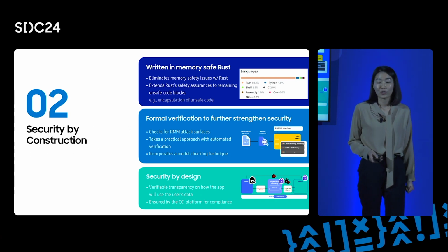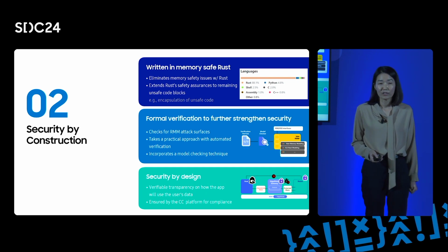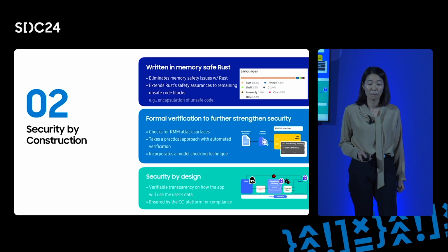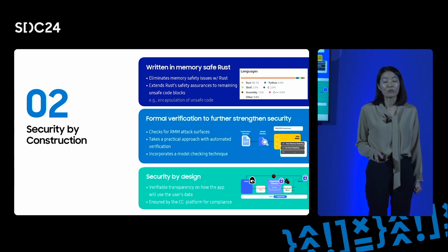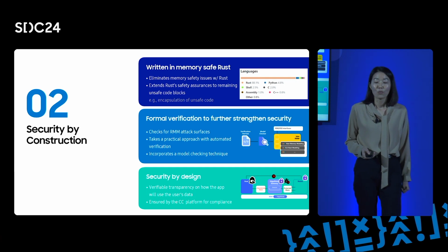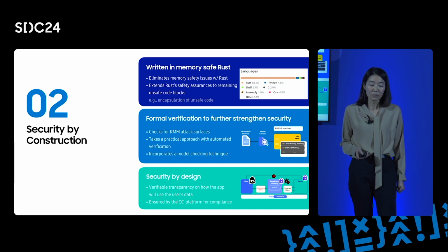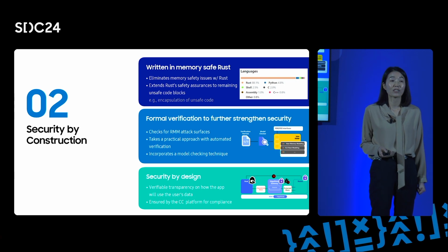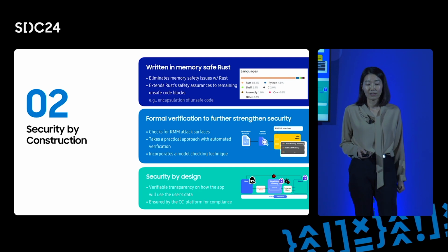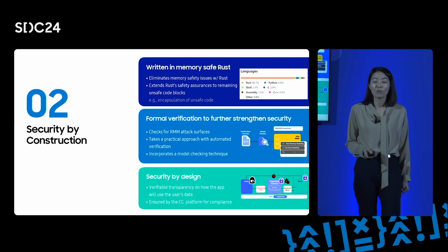Islet is transforming on-device security by moving beyond traditional software models, offering a comprehensive confidential computing platform. It's written in Rust, a language known for its strong memory safety. We also handle the need for unsafe code in system software by encapsulating it within safe abstractions, increasing overall security. Additionally, we perform formal verification to further strengthen security, with a particular focus on RMM attack surfaces. We take a practical approach to verification, incorporating model checking techniques to automate the process. While confidential computing protects data and code from external threats, it doesn't prevent apps from misusing data. To counter this, our architecture is designed for transparent verification of app data usage, ensuring compliance through the platform itself.